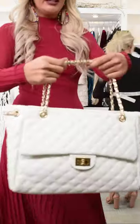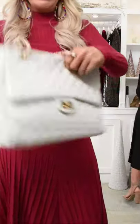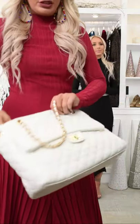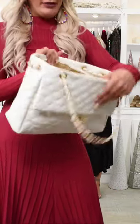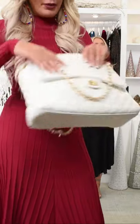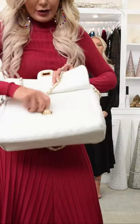This thing is gorgeous. I love the chain link details. So chic. Of course, that quilted print as well. I mean, there's a lot of room in this thing. You have your side pockets, more pockets on there, and then you also have one on the outside right here.